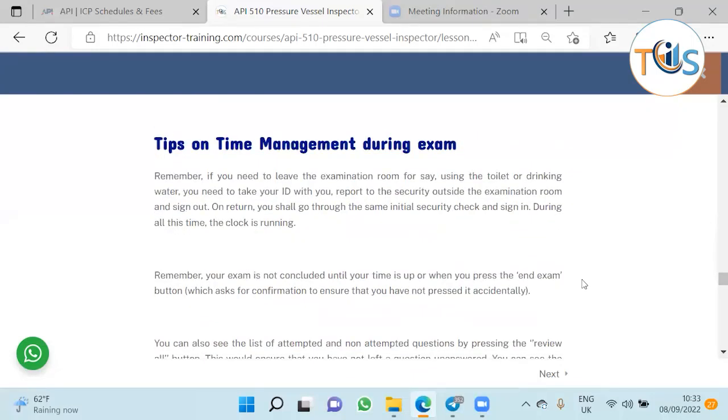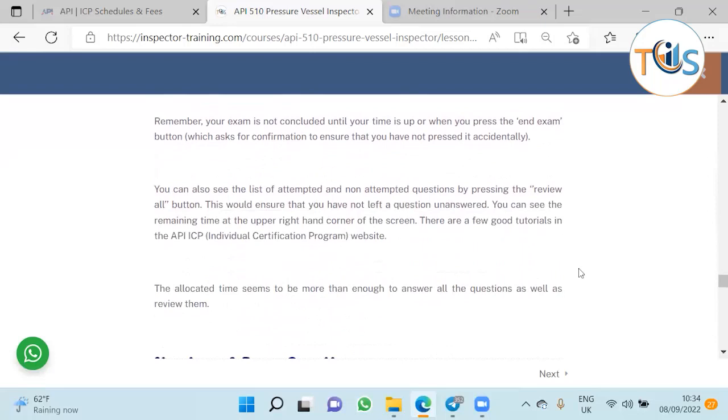Let's have some tips on time management during the exam. Remember that if you need to leave the examination room, say for using the toilet, filling up your water bottle, drinking water or for any other reason, you have to report to the security outside the examination room and sign out. On return, you shall go through the same initial security check and sign in. All this time, the clock is running. It will not pause for you to use the toilet or anything.